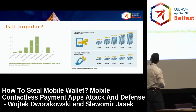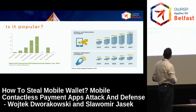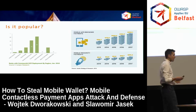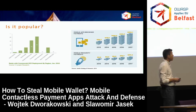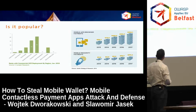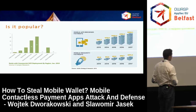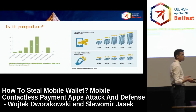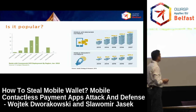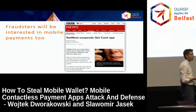Definitely. I just managed to find a slide from last year with some market research showing that 55 banks last year implemented HCE technology, mobile payments technology on the Android platform. As you can see, the most market penetration is in the Far East, China, and Central and Eastern Europe. In Central and Eastern Europe, we are from Poland, 16 different banks already implemented HCE in live systems last year. So if it is used on a mass scale, it will probably also gather the interest of potential fraudsters.